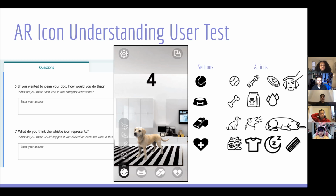The AR icon understanding user test was run at the same time as the card sort user test, but with a different user group. The reason the 2 tests were run with separate groups is because the card sort tested icon grouping, while the icon understanding tested users' understanding of the icon meanings. If the users were already shown groupings on the icon understanding screen, they would have pre-existing ideas about the groupings for the card sort. While if the users were shown the icon meanings on the card sort, they would have pre-existing ideas for the icon understanding.